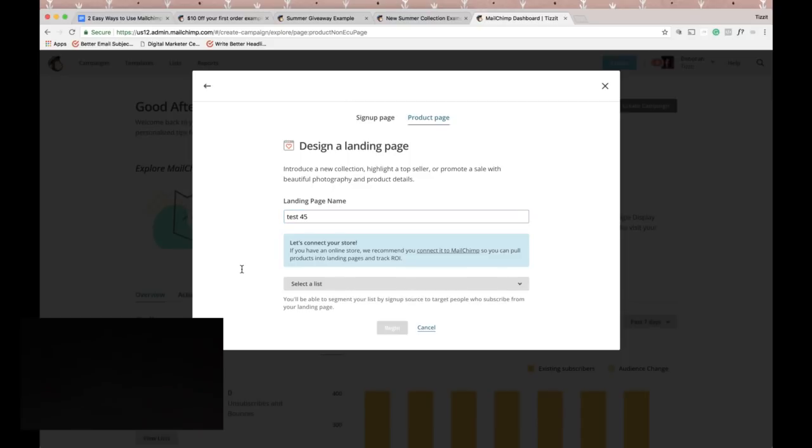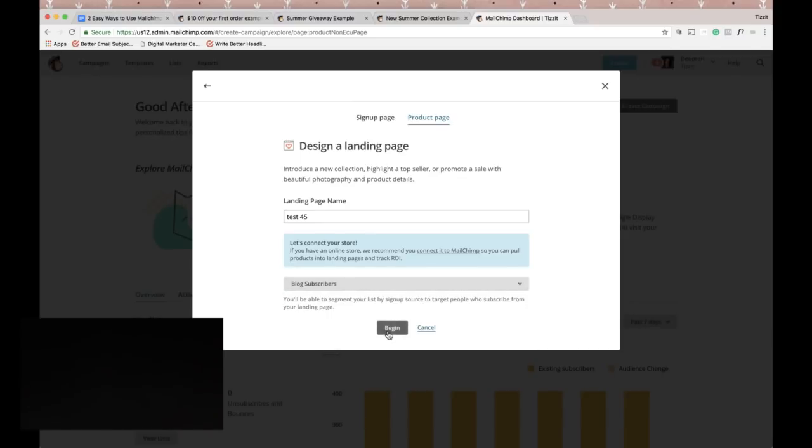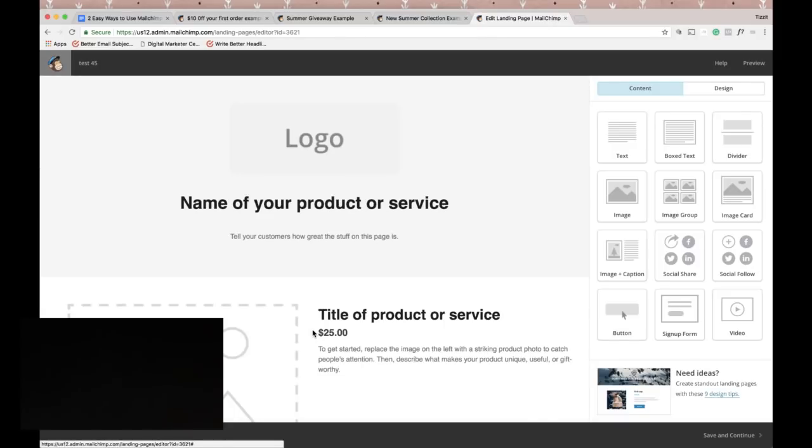So we're going to do that as an example, and I'm going to call that test one more time. Test 45, why not? Now here it's going to ask you for which list this is, and if you have a few, just pick the one that applies and then begin. And yes, this is how slow my internet is. Welcome to Australia.